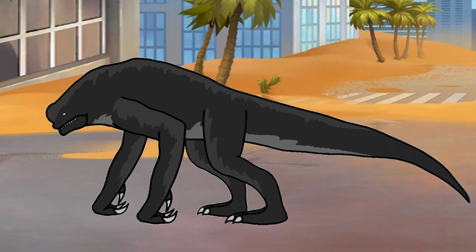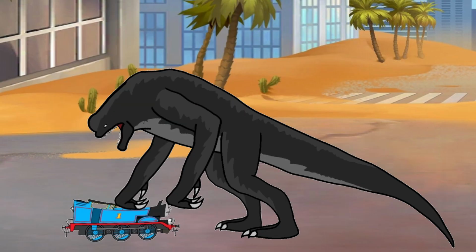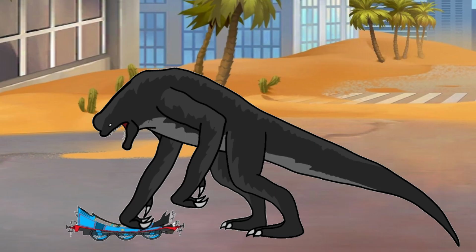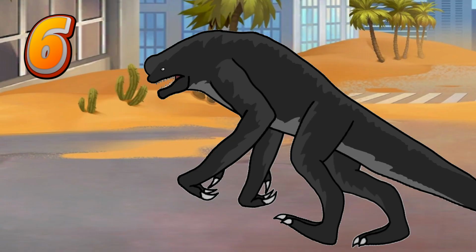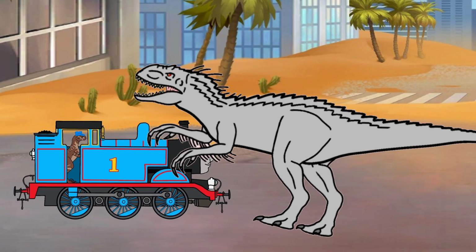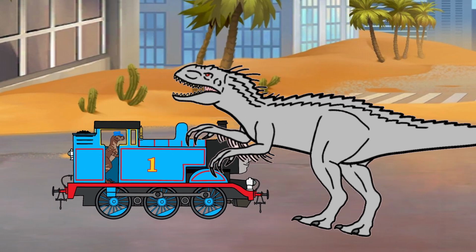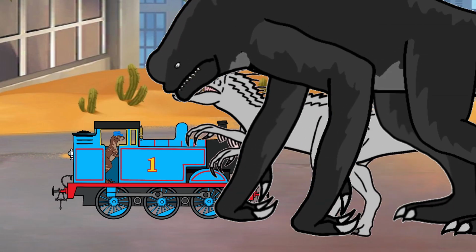The mutant is gonna be tricky as I obviously haven't seen Rebirth yet, but I'm going to assume those knuckles are at least strong enough to warp the metal on Thomas, possibly even crushing him. And considering how big it is, it might actually be strong enough to stop Thomas in his tracks. A full-grown Indominus might also be able to achieve this, although it's a lot riskier for it, as it has much shorter hands compared to the T-Rex, which just has the biggest hands of any living creature I've ever seen.